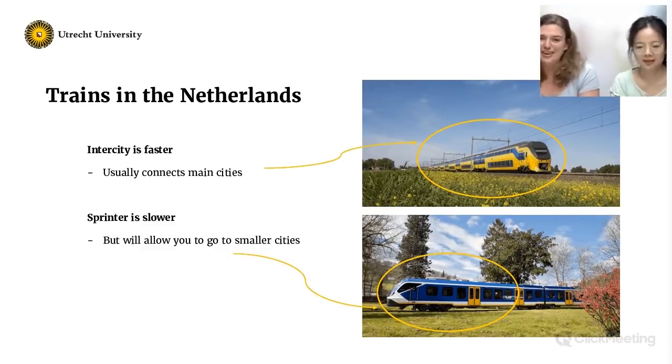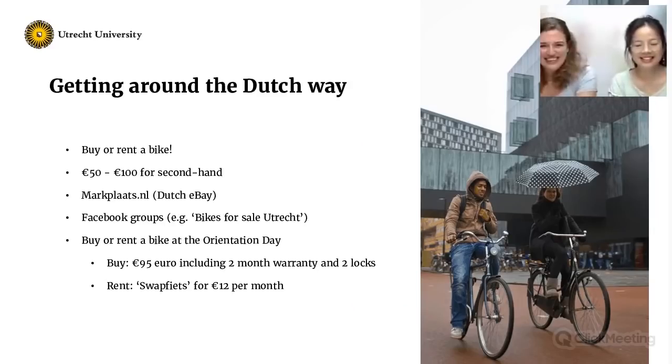If you go on the Sprinter to Utrecht Centraal, it might take you an hour. And if you go on the Intercity, it takes you 30 minutes. So it's good to realize. You'll get to your destination, but it just takes longer. It takes a while. But then again, you stop at all these nice places and you can see all the beautiful villages of the Netherlands.